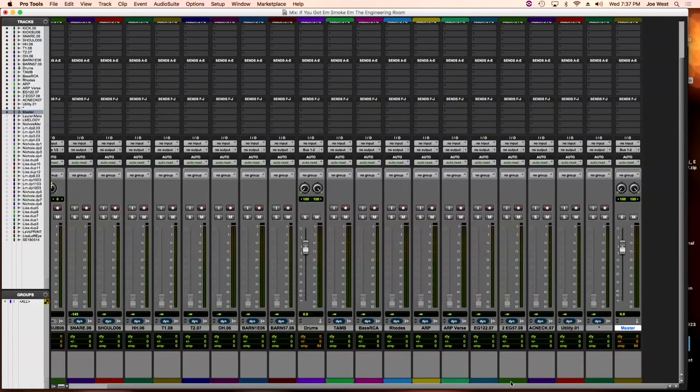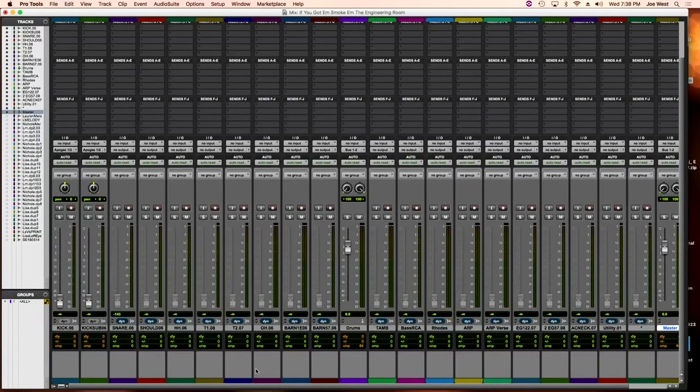25 tracks. I mean, that's really not much at all. We're going to try to get a big sound out of these 25 tracks. You know, you don't have to have 100 tracks to make it sound big. But all right, I'm going to show you.